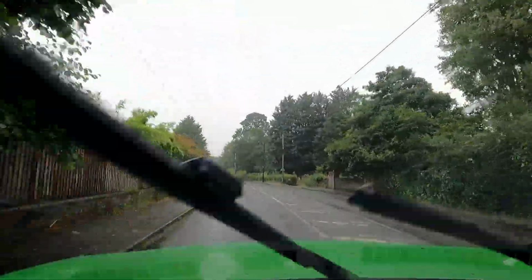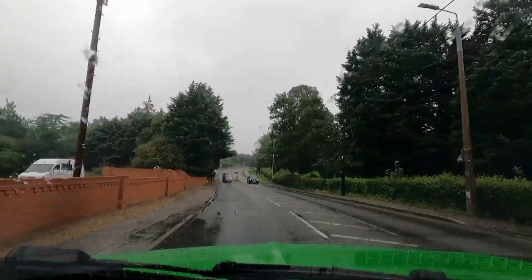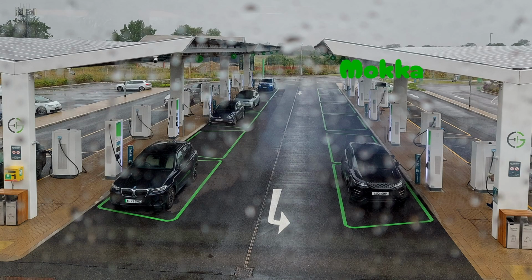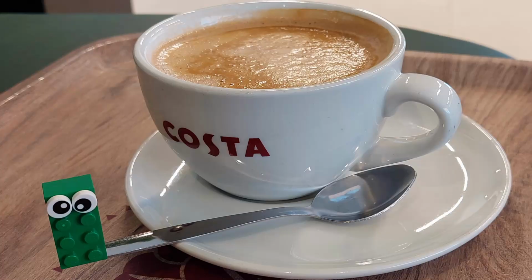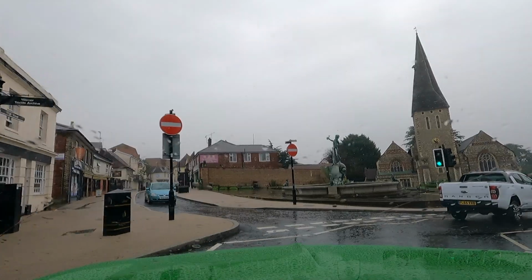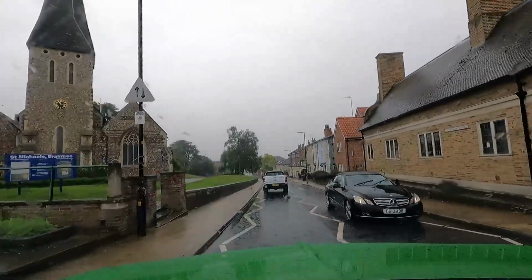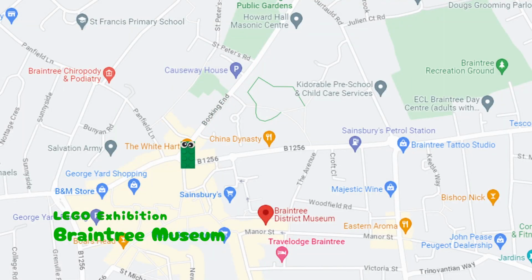So that's charger one. We have successfully charged from their first numbered charger. Although I didn't mean to get 80% charge, because it's a 90 kilowatt charger, it did charge pretty fast while I was inside there. So yeah, I had my mocha charging while looking at a mocha whilst drinking a mocha. Braintree Museum is holding a Lego exhibition and we had to go to it.